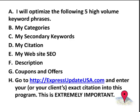You want to take a look at your categories, decide what they need to be. You want to look at some secondary keywords that you might be interested in also optimizing for. You want to look at your citation, and most people don't understand what a citation is, so I'm going to tell you right now what a citation is.